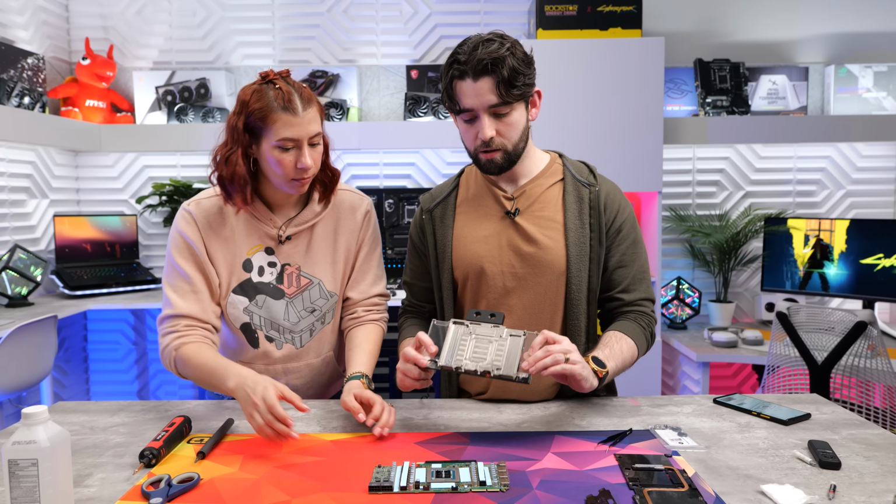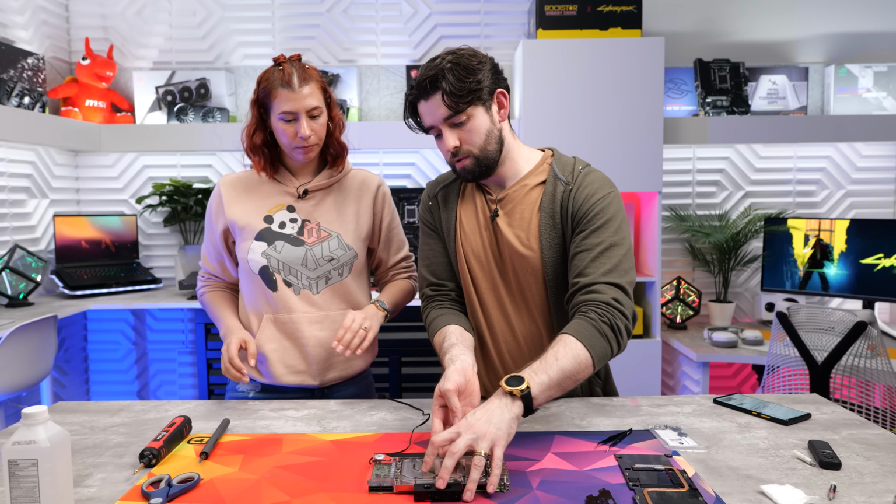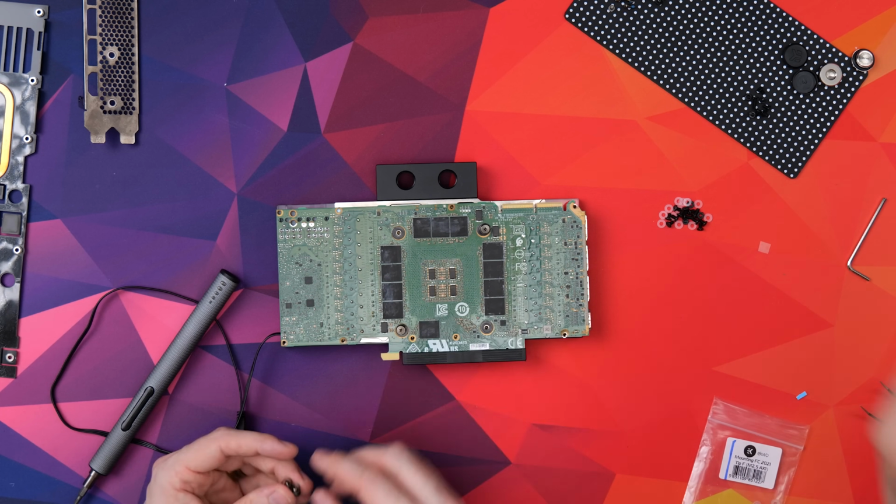Time to install the block. Line up the standoffs. Flip it over so we can put the screws in. We'll put these screws in here, get them tightened up.